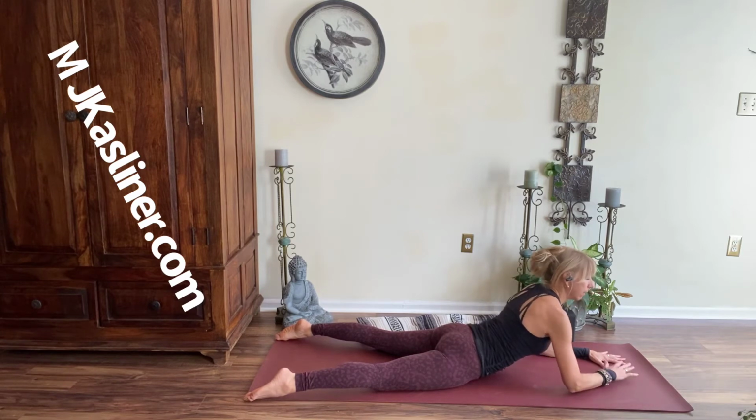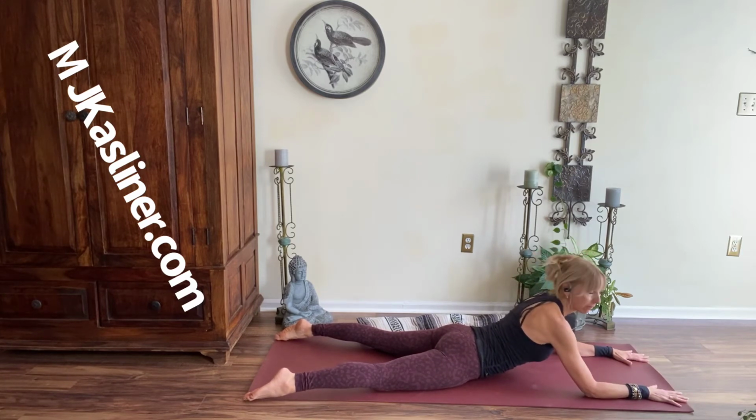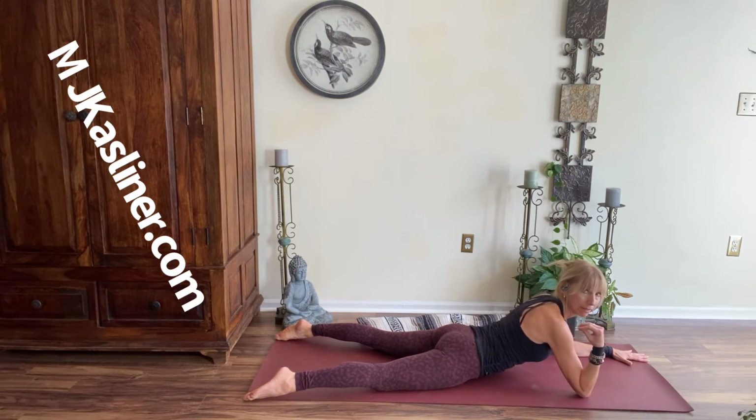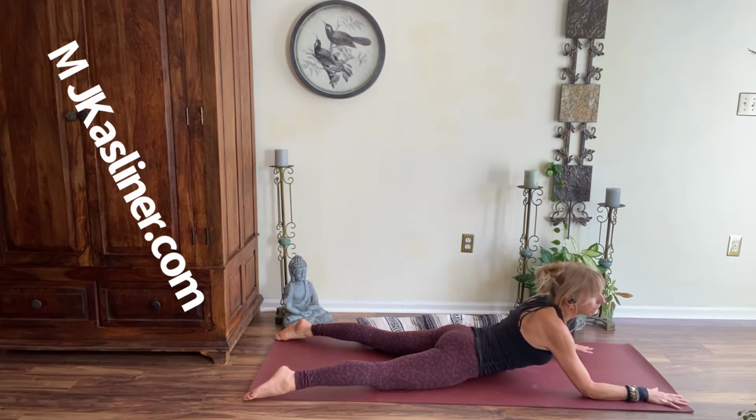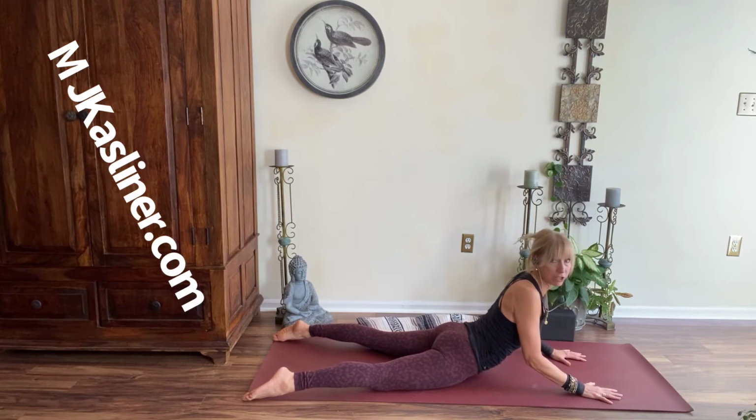You can extend the elbows a little bit more forward in front of the shoulders if you feel as though the lumbar spine is compressing a bit too much for you. You can widen the legs even more here as well. And you can periodically engage the glutes and the lower abs if you really need to take tension out of that lumbar spine. So a Sphinx pose is a great pose to open up the watery chi.